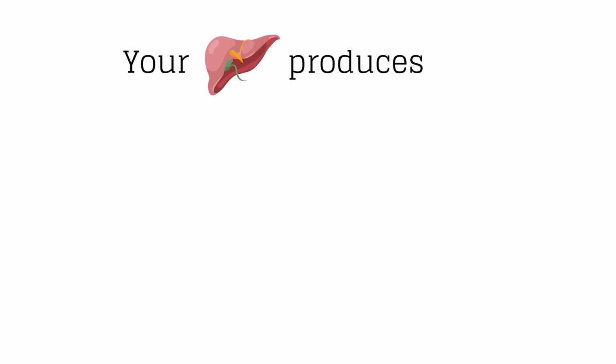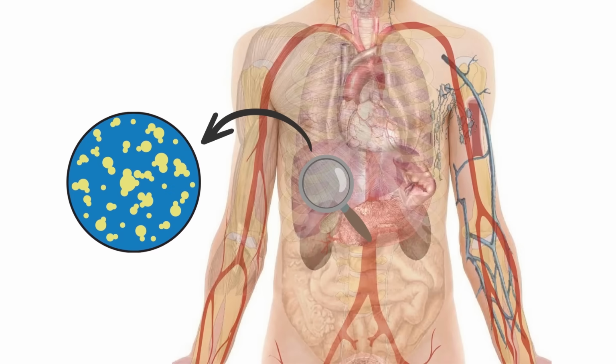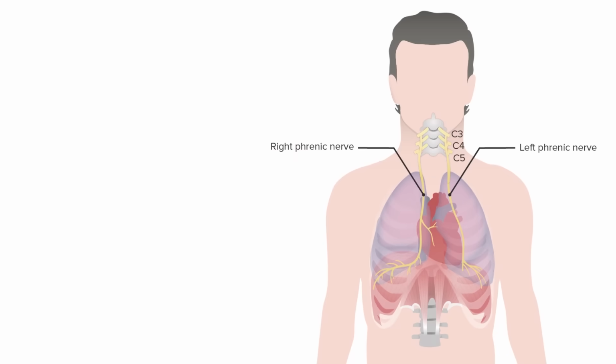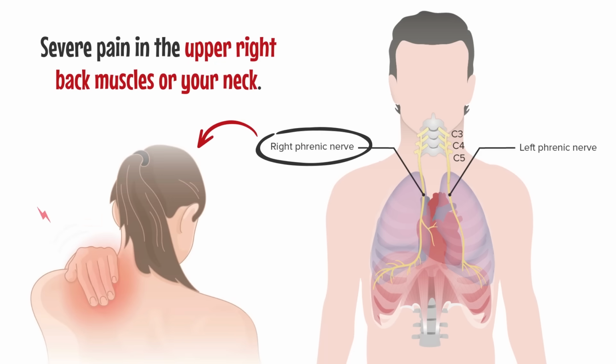Well, your liver produces bile, a liquid element that digests and breaks down fat in the foods you eat, such as meat or olive oil. Once your liver is filled with excess fat, the bile thickens and is unable to carry out its functions, causing the liver to swell and become inflamed. The inflammation will put pressure on the phrenic nerve running along your right side, which can lead to severe pain in the upper right back muscles or your neck.